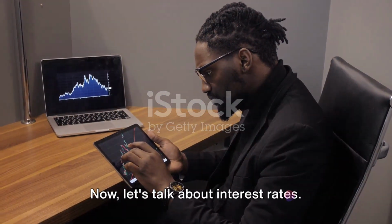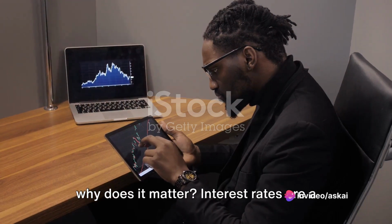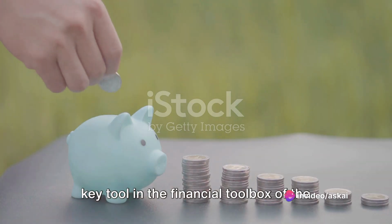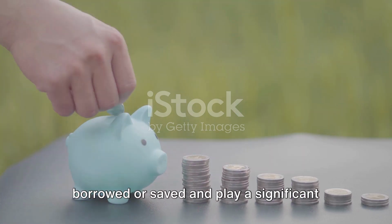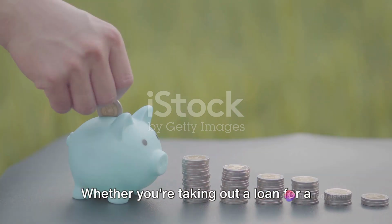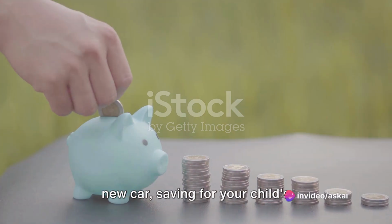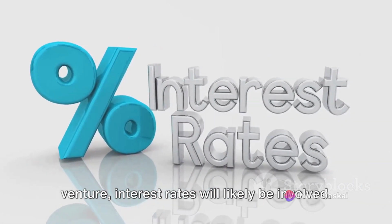Now let's talk about interest rates. How does the federal bank set them, and why does it matter? Interest rates are a key tool in the financial toolbox of the federal bank. They are the rates at which money can be borrowed or saved and play a significant role in our everyday lives. Whether you're taking out a loan for a new car, saving for your child's education, or investing in a business venture, interest rates will likely be involved.